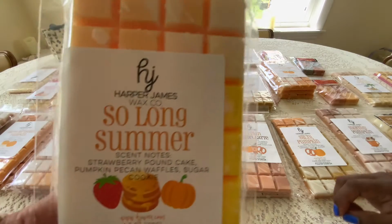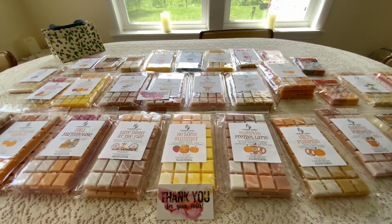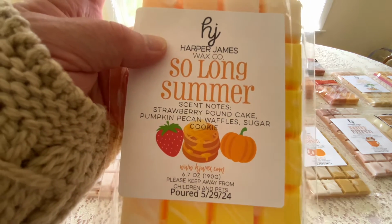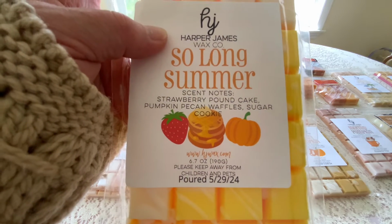So Long Summer is another favorite. I got three. Davey got three. Yes. Strawberry pound cake, pumpkin pecan waffles, and sugar cookie. And this is kind of like one that we had custom made, but instead of pumpkin or the sugar cookie, we had pie crust because it was named after our dog that we used to call Sweetie Pie. And you get strawberry pound cake, you get pumpkin pecan waffles, and the sugar cookie sweetens it out.